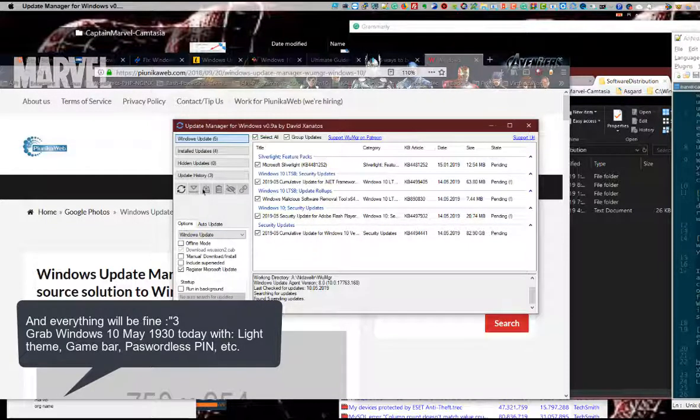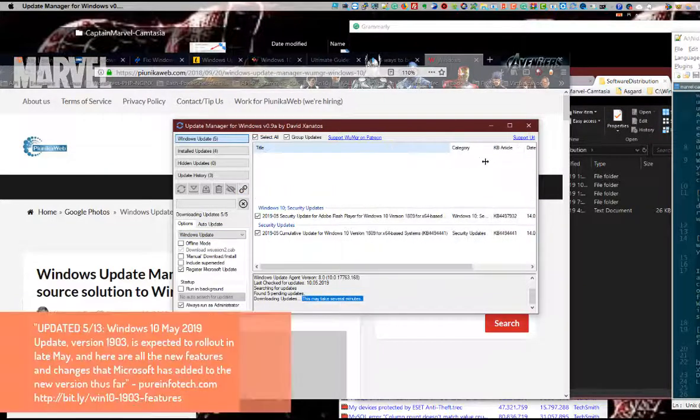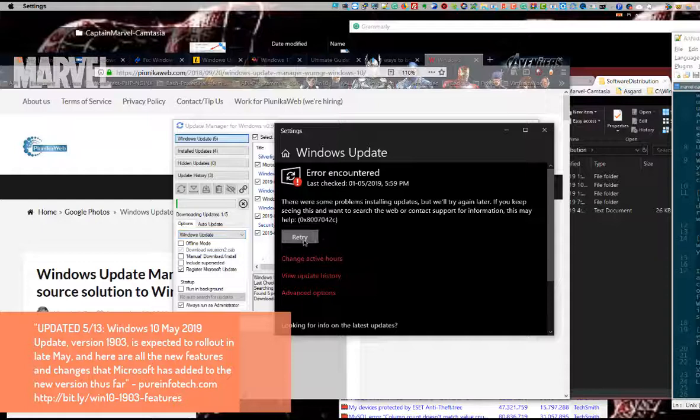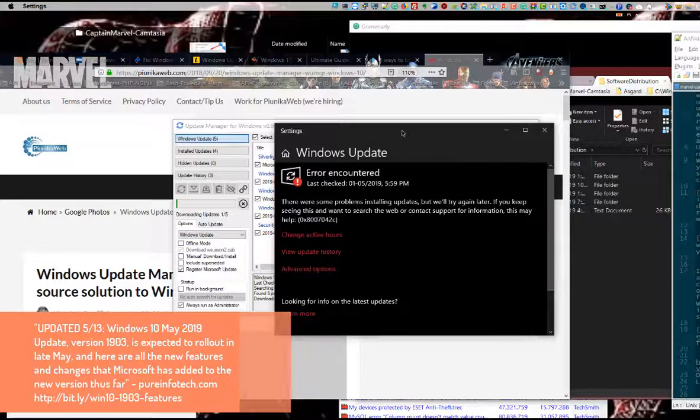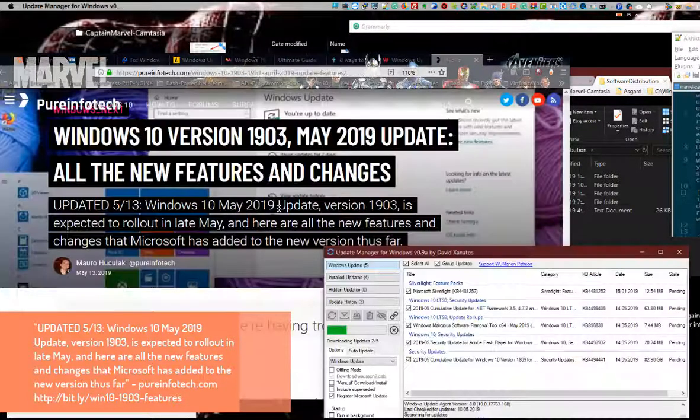3. Grab Windows 10 May 2019 update today with light theme, game bar, passwordless PIN, etc. Updated 5.13: the Windows 10 May 2019 update, version 1903, is expected to roll out in late May, and here are all the new features and changes that Microsoft has added to the new version thus far. pureinfotech.com.